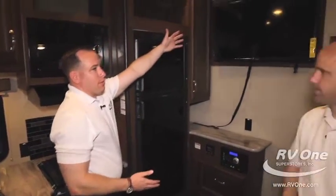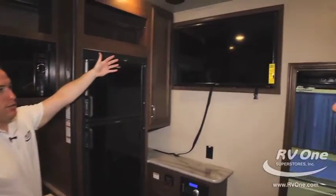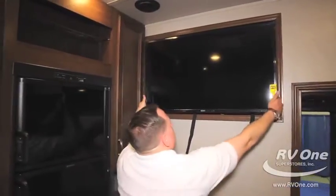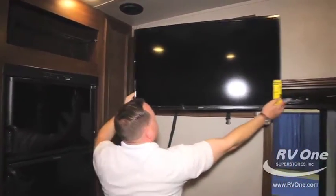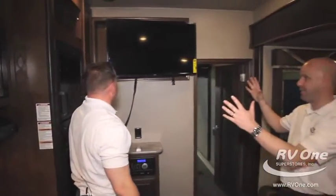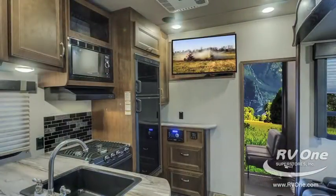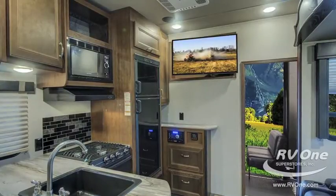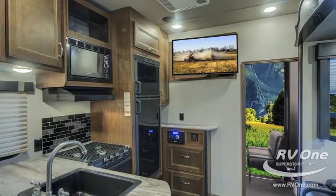I can't believe that, Mark. I mean, how big is that? Huge TV. I believe it's a 40-inch TV, Matt. That is absolutely huge. Oh my God. Yeah. You can move it around. It's an articulating arm. So that is just huge. A lot of manufacturers are going to put a small 26, maybe 32 in their living rooms. For the Impact Vapor Light, that's amazing. That's huge.